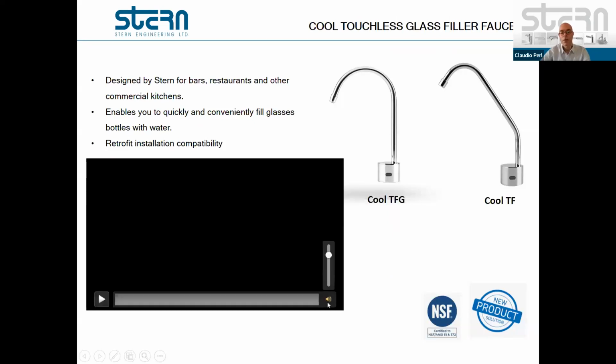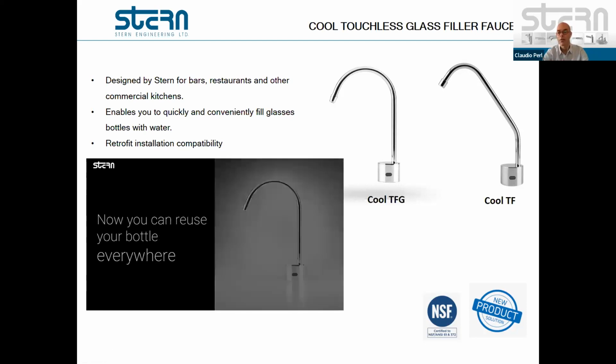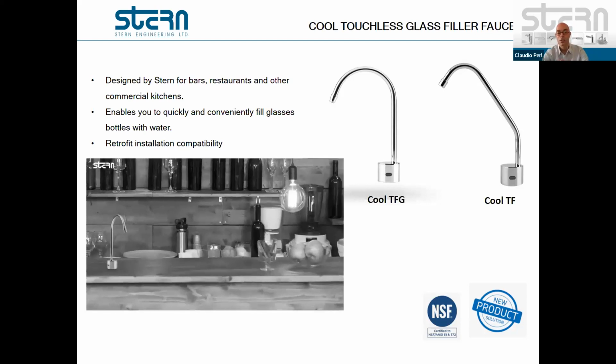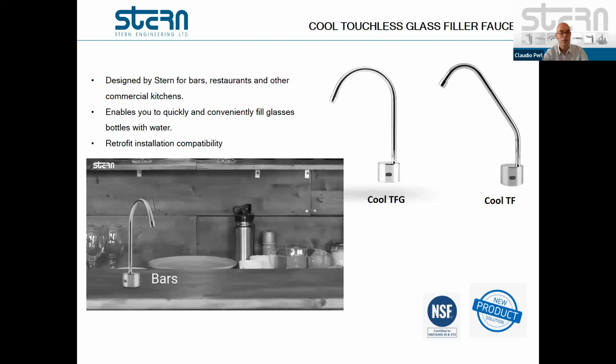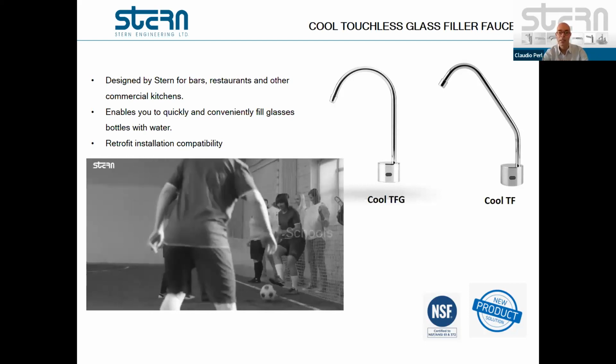Then we have products that also can be retrofit in water fountains. The Cool TFG is our model that comes to retrofit any mechanical faucet in any water drinking fountains. It's easy to install. It's ideal to be installed in bars and restaurants, in the hospitality sector.